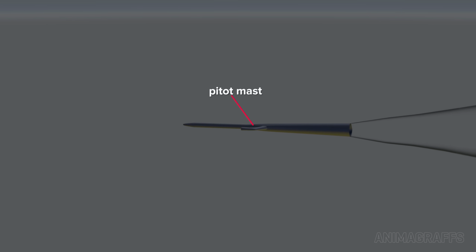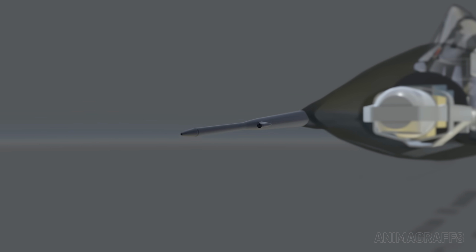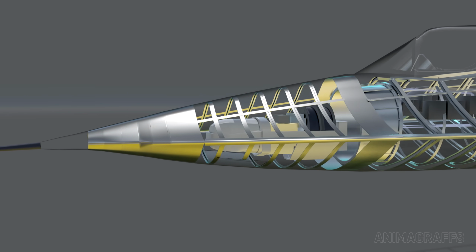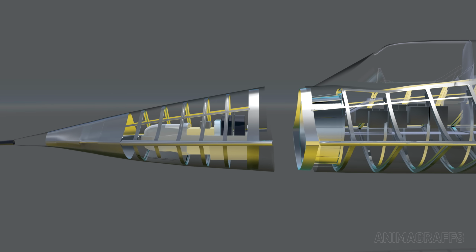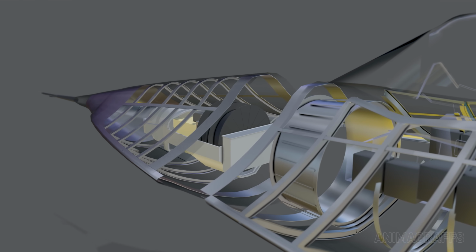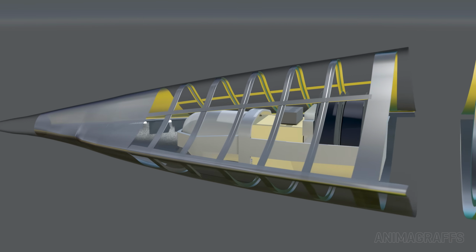The pitot mast is a thin tube with various probes which feeds air pressure data to onboard computers and instruments for things like airspeed, angle of attack, and more. The entire nose section is interchangeable and can be swapped out between flights to suit mission objectives. There are 3 noses, 2 with different radar types, and an optical bar camera, which I featured here.